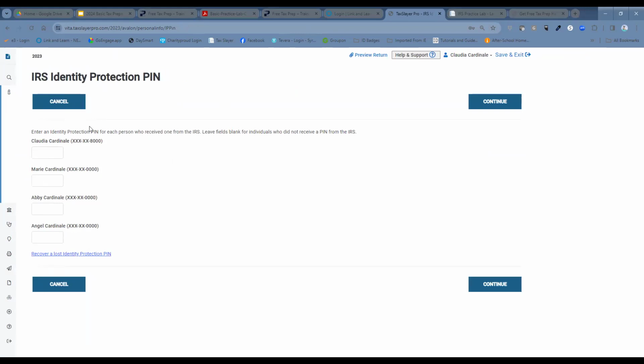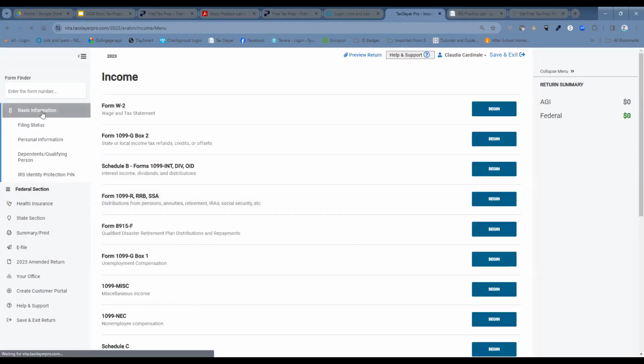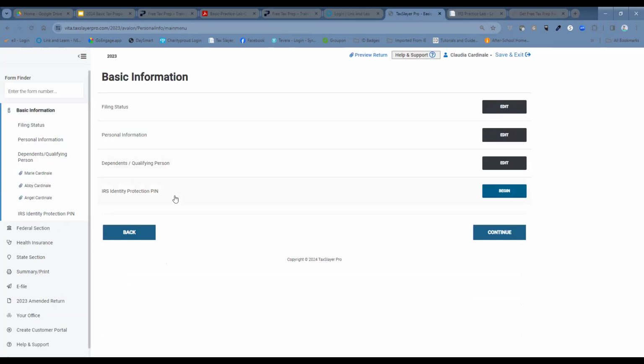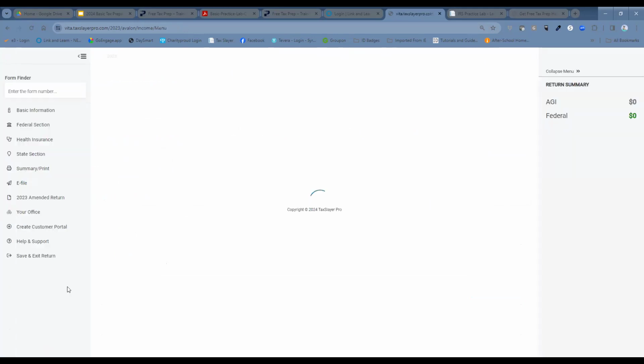You're going to click on that bottom one, the last one. It says, oops, I got to go back to basic information here. Apologize for that. IRS ID protection PIN. So let's say Abby has one because her information was leaked. You would go in there and put that under Abby only. Each person gets their own ID PIN. So if they don't bring you one, you have to assume they don't have one. So that's that. Since they don't have it, we're going to go ahead and hit cancel.